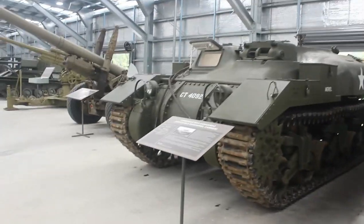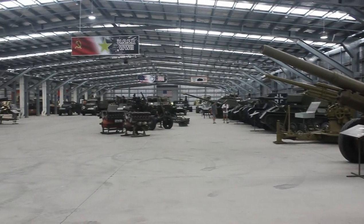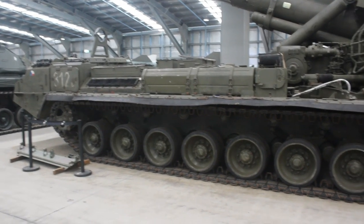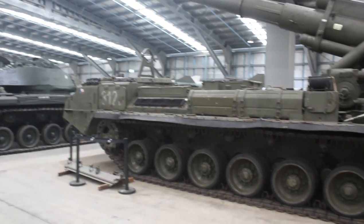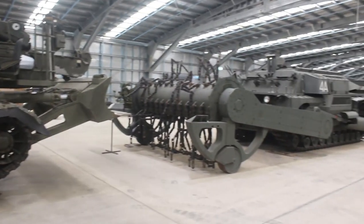And if you look a bit further along there, past some of these guns, there's a few Lees and Shermans down the back. So I'll quickly go down there. So I got a request from Peter about the 2S7 self-propelled gun, which is by far one of the biggest exhibits here, although there is the Churchill-based Toad just behind it, which is quite massive.